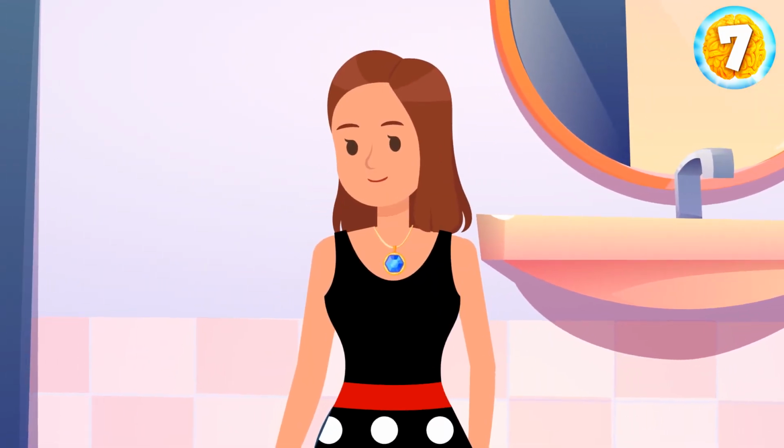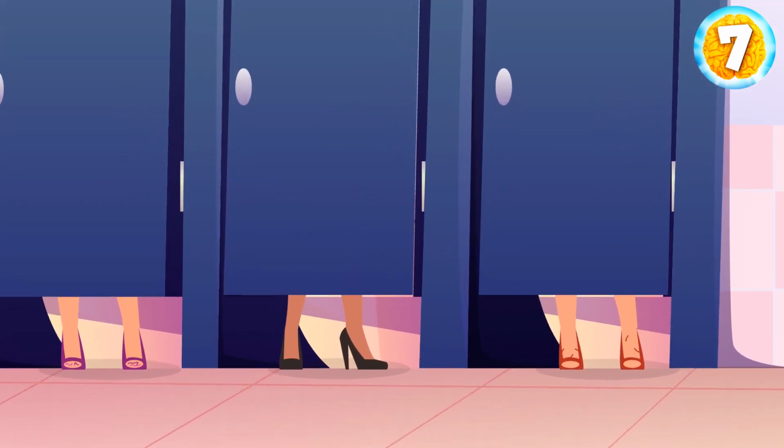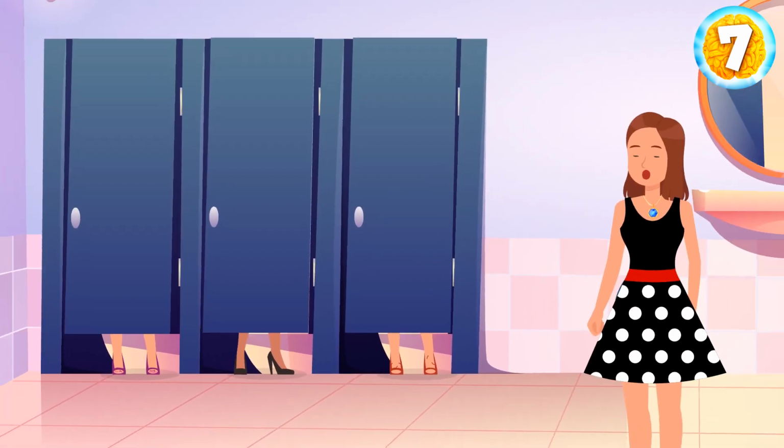Kim goes to the ladies' room, but all 3 stalls are occupied. There's a robot inside one of them. Can you guess where?